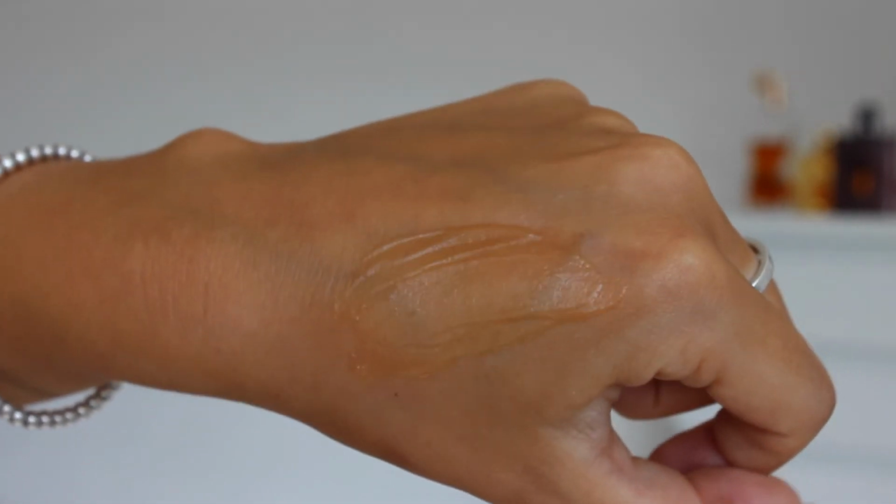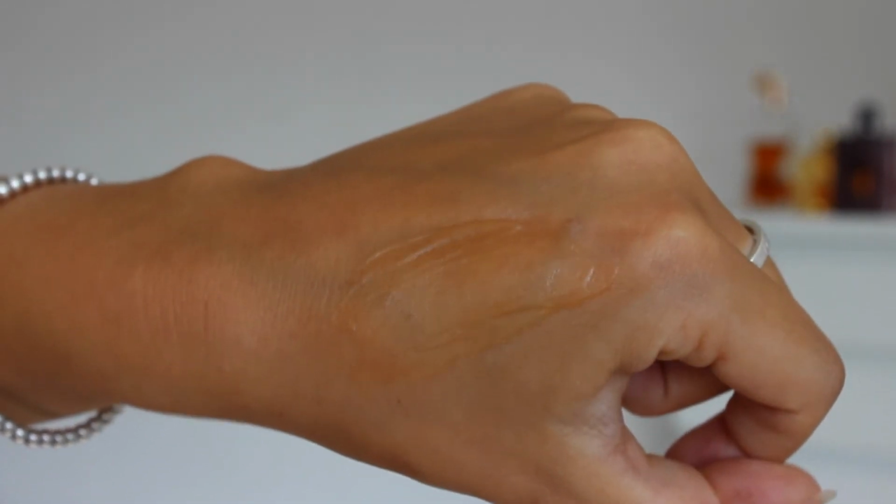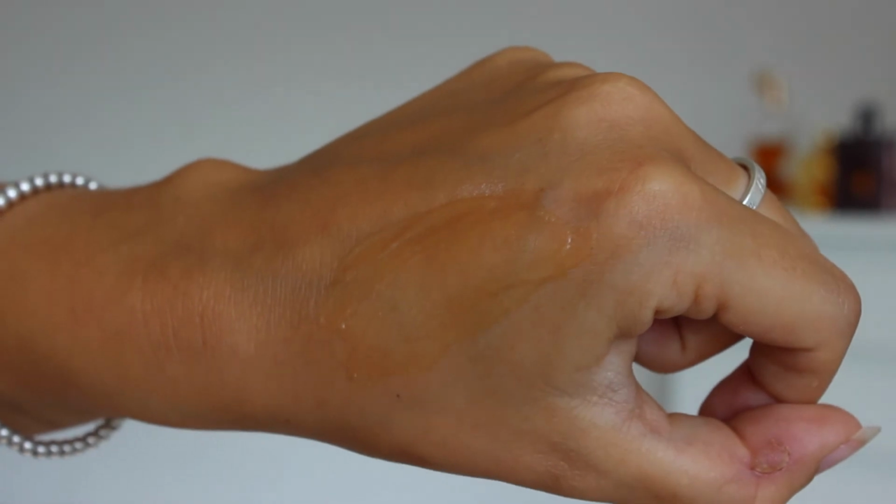It is kind of like a primer because the texture of it is really beautiful. It's really smooth. I put it on the back of my hand earlier, and even my skin feels so smooth. So it is like a lock-in hydrator, but also a primer if you wanted to use it like that. NIOD is a great brand anyway if you're looking for skincare.